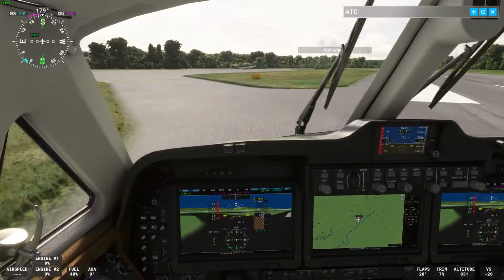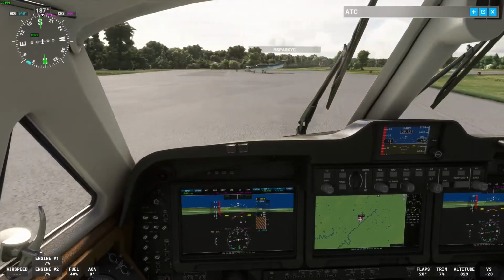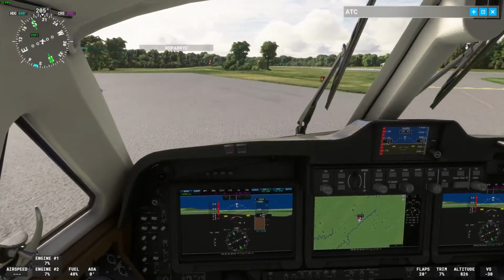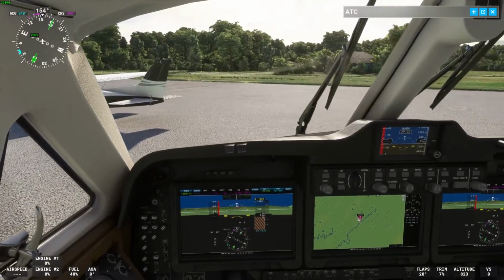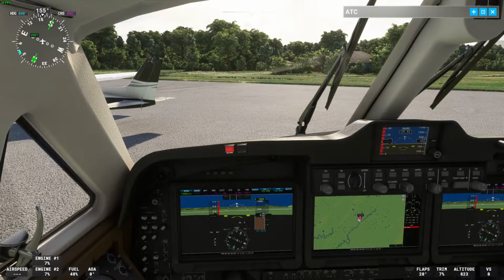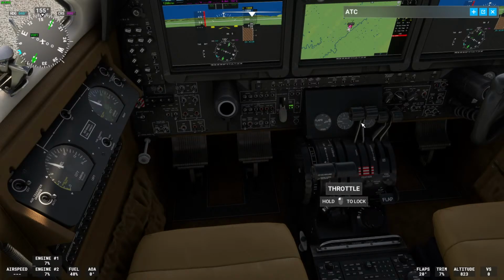Head on out over here. And we're going to take the closest parking. Yeah, we'll just park right here. Alright. Parking brake is set. What else do we got to do? We got to shut down the engines. We don't know how to shut down the engines on this one, but probably the easiest bet is not the rudder, not that.